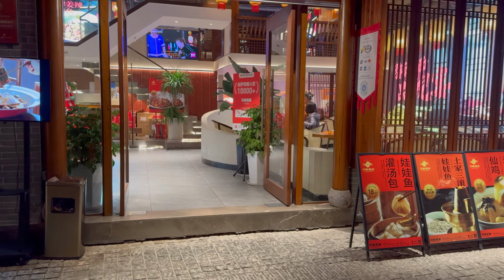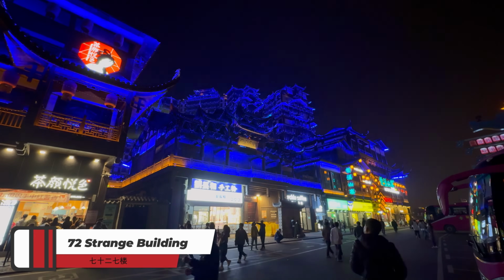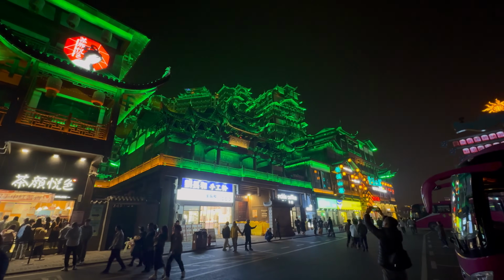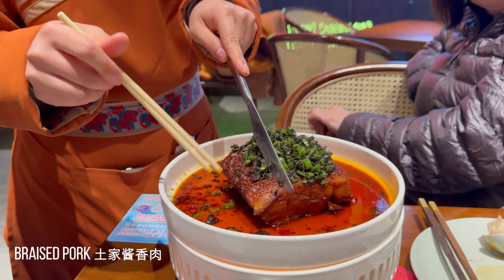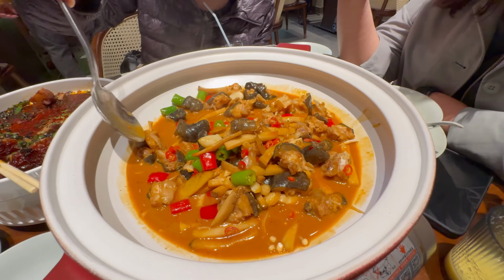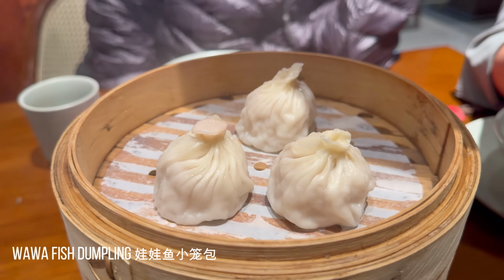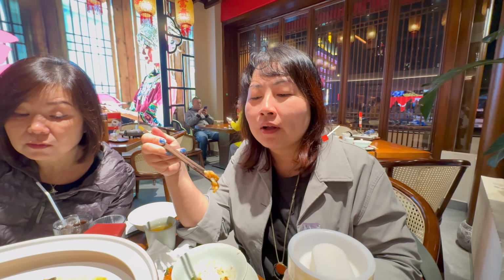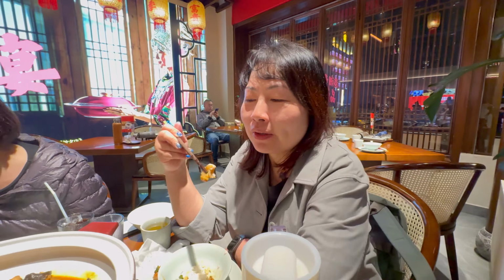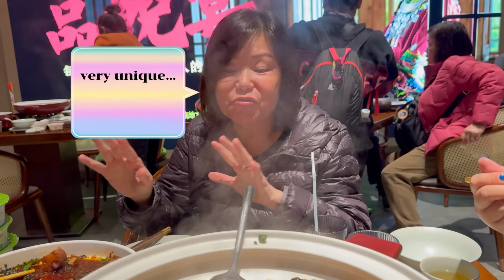And here we are at a Tujia restaurant at a touristy building called 72 Strange Building, in Chinese it's called 72奇楼, to sample Tujia food. We ordered braised pork, Tujia jiangxiang rou, a local vegetable dish and a local fish called wawa yu, and wawa fish dumplings. The fish is quite nice, very smooth, no bone. The fish is very unique. The taste is also very unique.